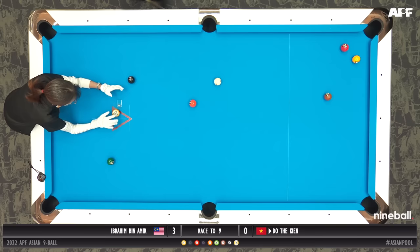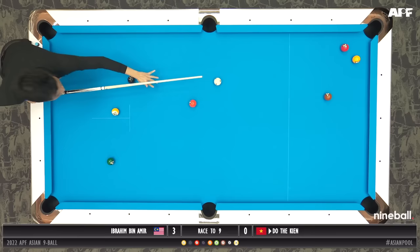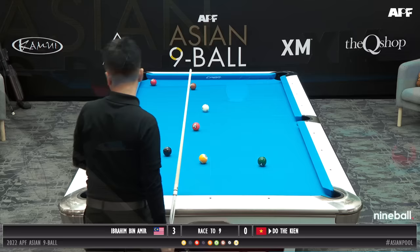Referee just removing the template. If the players were practicing, they would never get the template removed. They'd just leave it there, run the rack, and just play the ball. But in a match environment, it's funny how your brain works different. You just want to get rid of it off the table, which doesn't take the referees too long, just a few seconds, and away we go. Just feel like he's got to come with a break and run here. Absolutely.